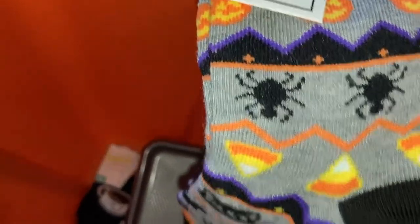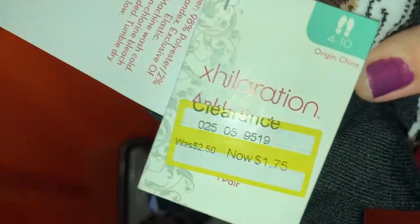And then this was $1 for these attractive Halloween socks. And then I found this. Oh, there's two of these. So I got 2 pairs. I found these on the markdown rack. Only $1.75 per pair. But of course I love coffee as well, and they're so cute. So those I picked up socks.